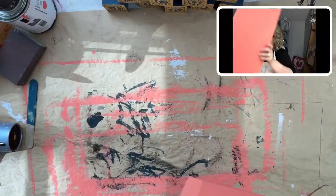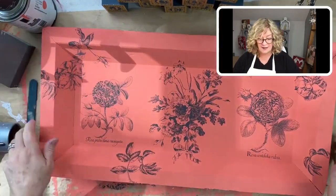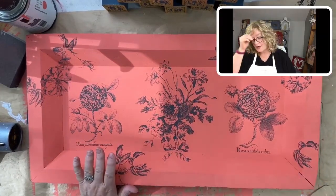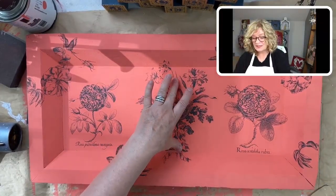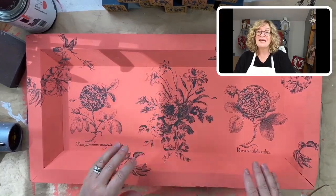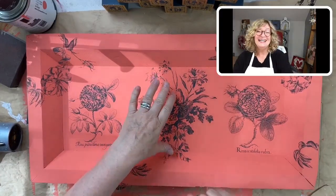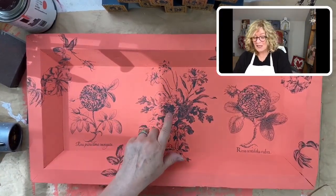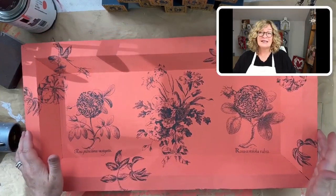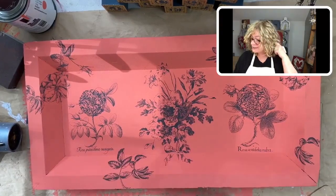Now, this is our fabulous tray that I'm really excited about. The last time I was live, I had just put this inlay. This is the Melange inlay. Hey there, Debbie. Thank you. Debbie's saying gorgeous. All right. Thanks for joining me today. So I put this inlay on and these 2. And if you want to see that, go to Surface Anthology on YouTube and you'll see how I did this.